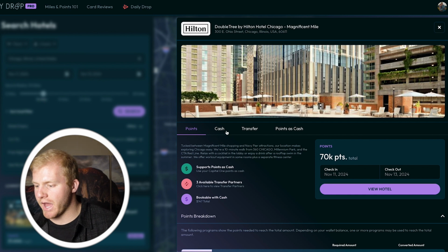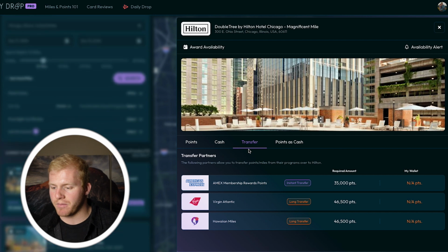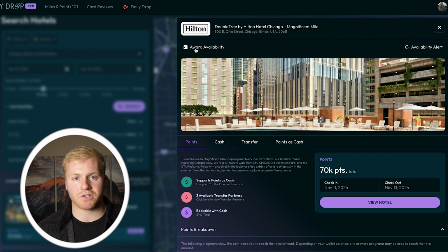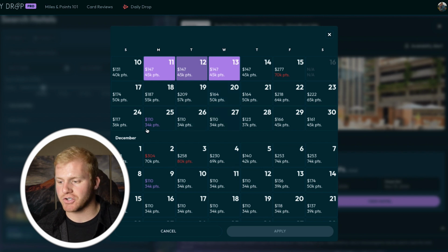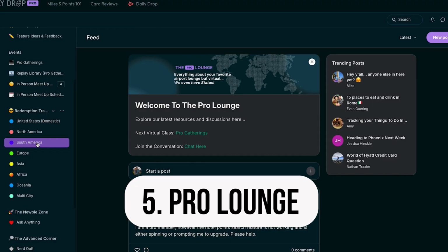You can see the cash price, the points price, and then you can also see the transfer partners as well. So we have Amex, Virgin Atlantic, and Hawaiian Miles. But my favorite feature of the hotel points and miles search is going to be up in the corner here. We have this award availability calendar. And this is going to show you what each hotel room is going to cost via points and cash. So that way you can book nights or you can plan your trip around nights that are going to be the cheapest.